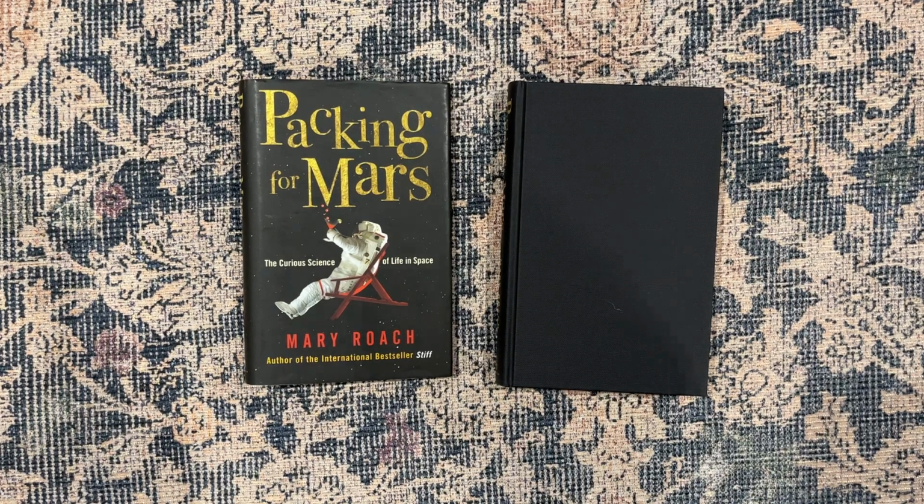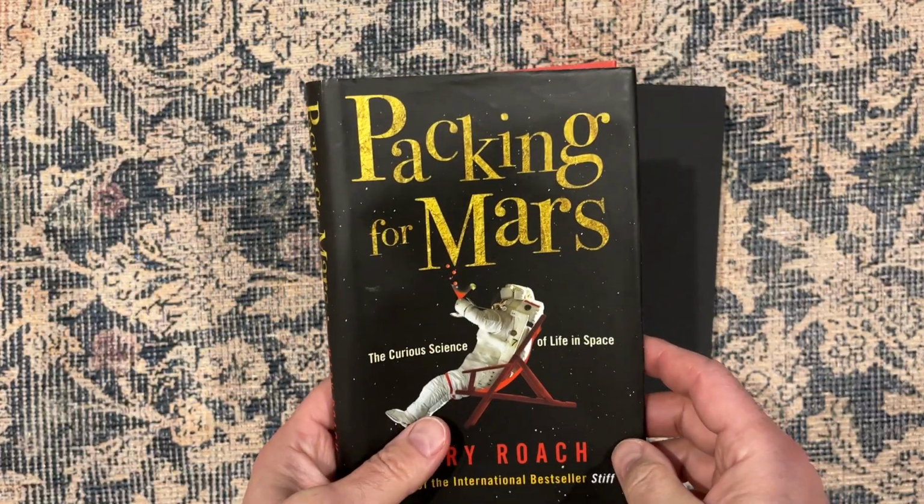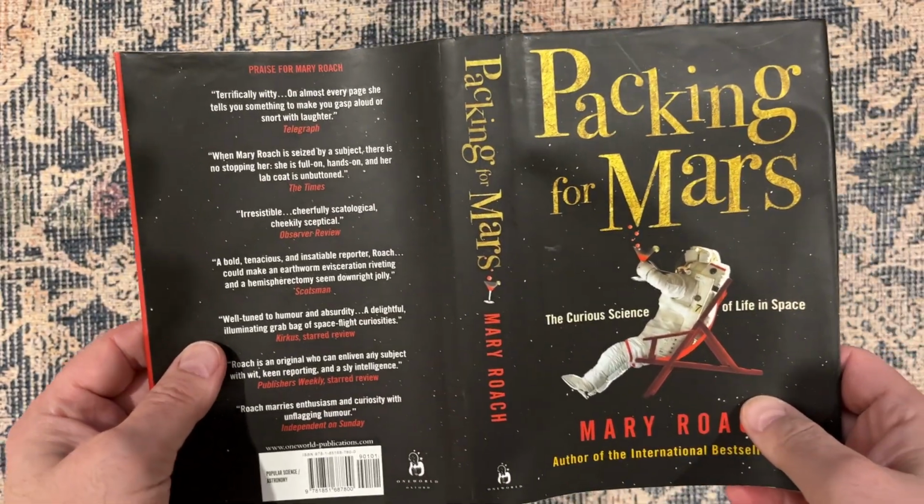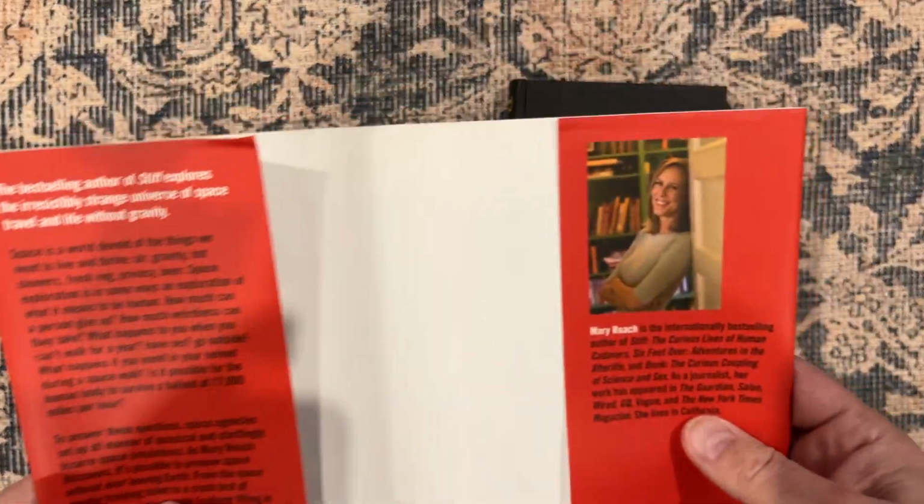Packing for Mars by Mary Roach. This is a hardback book. Here's the subtitle, The Curious Science of Life in Space. All right, the dust jacket. There she is.